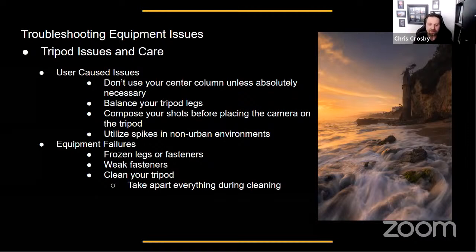And you might need to take a photo as you go, or maybe take a video as you go, to remind yourself how to put it back together. With some tripods, but most are fairly simple. And you'd be surprised when you take it apart, there's not too many parts to put back together, but it's very important that you do that so you can get all the corrosion out of every little piece.